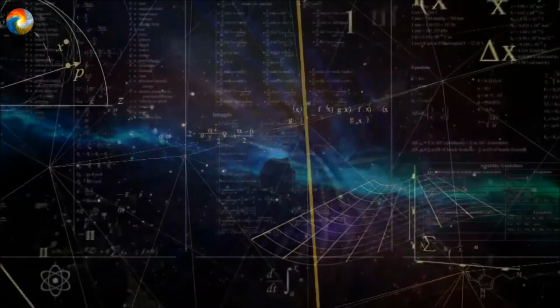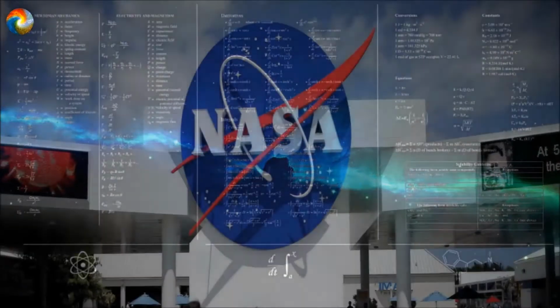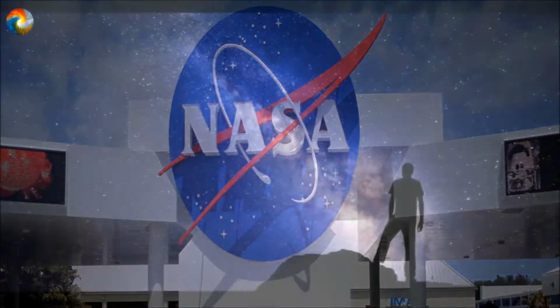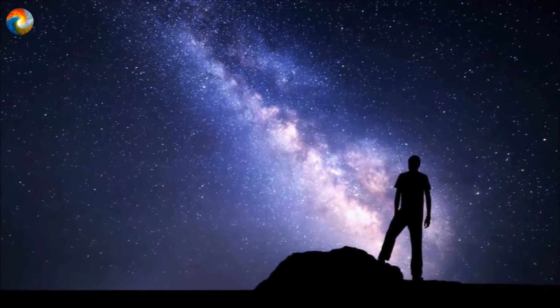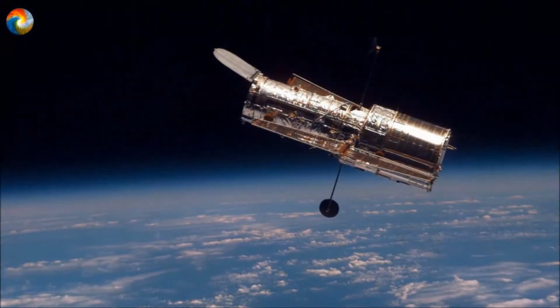The fact is, we have two universes. The mathematical universe, built and designed by NASA, and our physical universe, which we can see by day and night with our own eyes, even without the Hubble telescope.